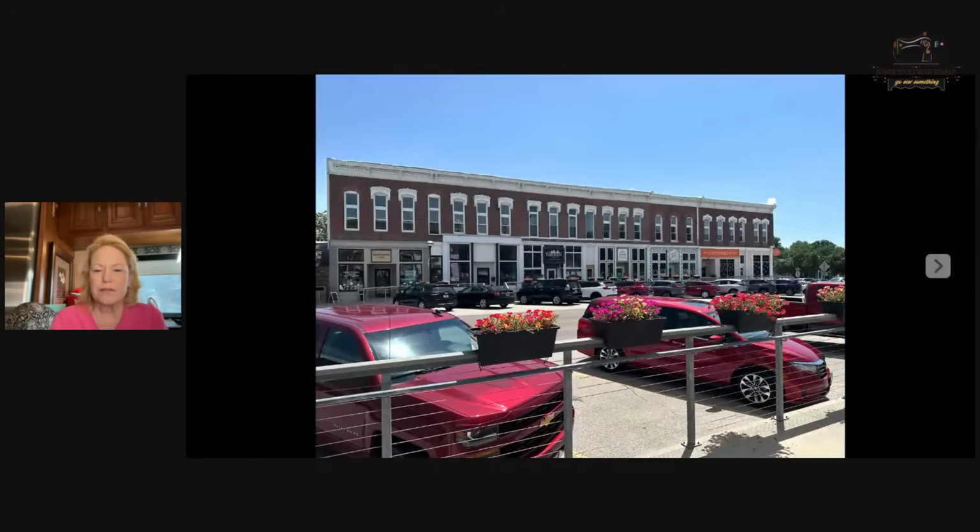And I just took a picture from across the street. It's so pretty and quaint, you guys. See the flowers on top of the walkway, and then even across the street, there's flowers all along all these little shops. Really, really nice.